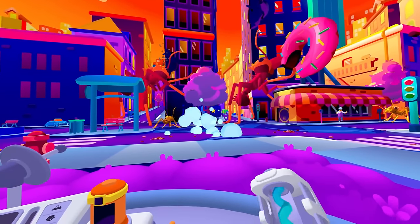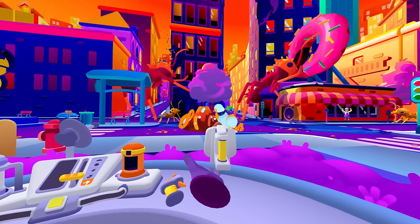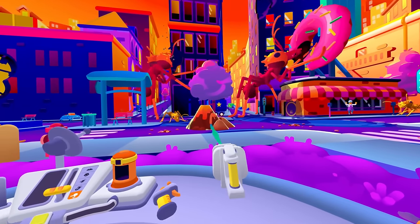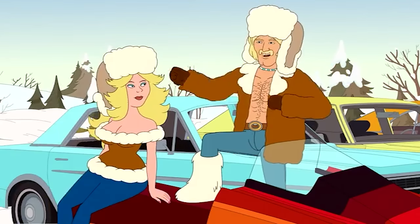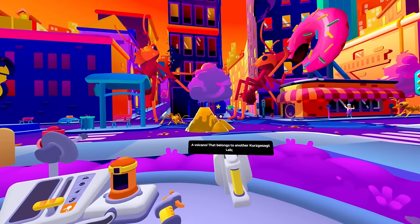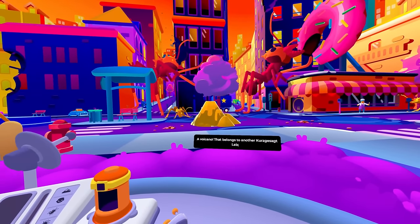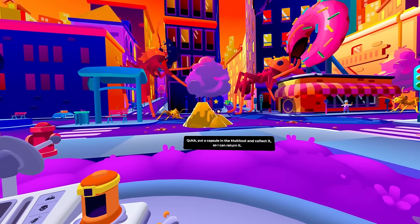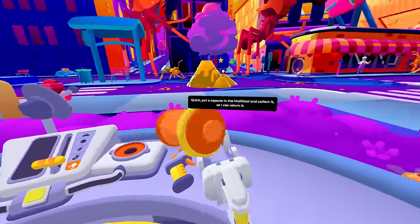Oh, what is happening? Blast it! That's a volcano. Why is there suddenly a volcano in the midst of our city? See a volcano, drink a volcano, be a volcano. And it's so tiny. A volcano? That belongs to another Kurzgesagt lab. The wave must have dragged it here. Sure. Quick, put a capsule in the multi-tool and collect it so I can return it.